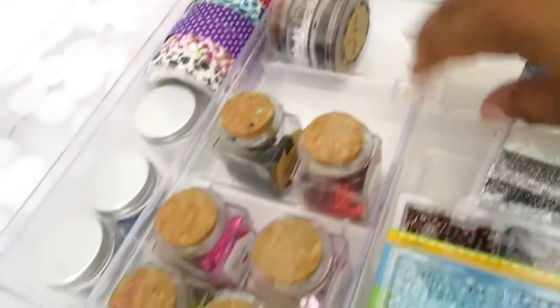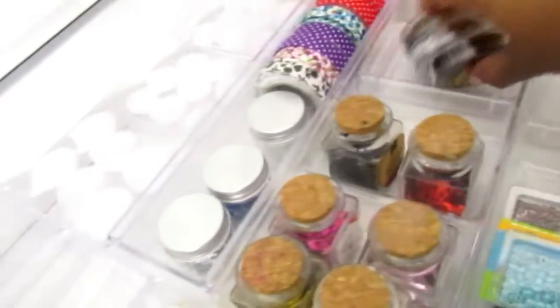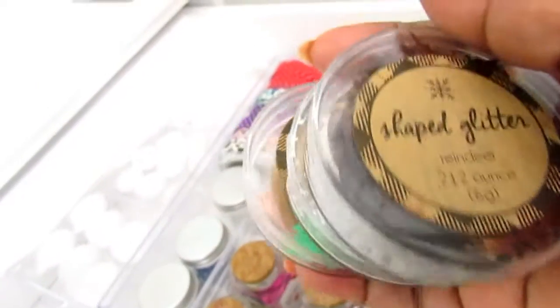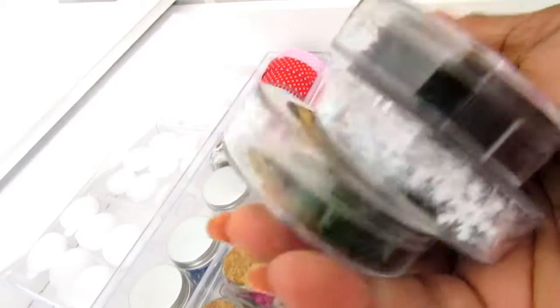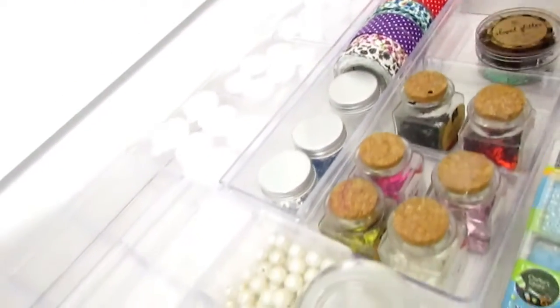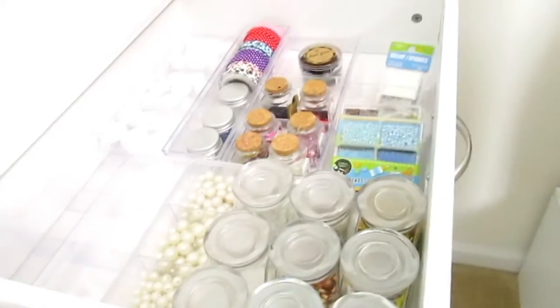These trays as well came from the Dollar Tree. And then I just took this as well. These came from the Target One Spot. The Christmas shaped glitter and the snowflakes, Christmas trees, and the little reindeer. And that's it for that drawer.